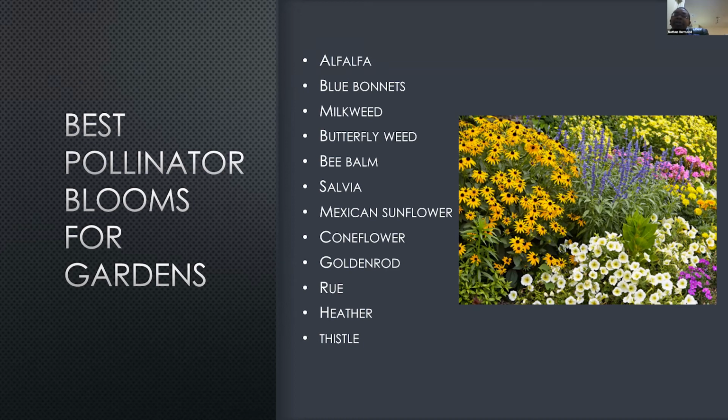Alfalfa, just because it's great. One of the things about alfalfa is that not only is it great for pollinators, but a lot of meat spiders and other beneficial predators and parasitoids will actually live in alfalfa just because it grows so tall and the flowers smell really strong. And so that is a great attractant for pollinators.